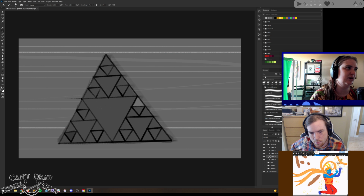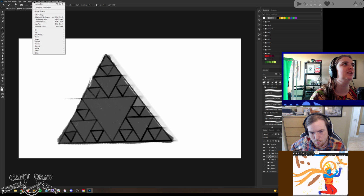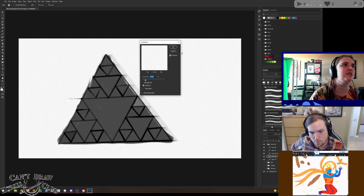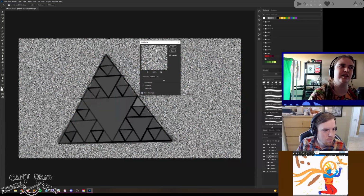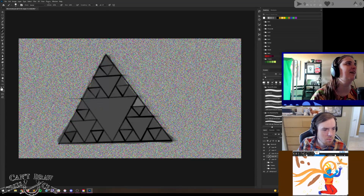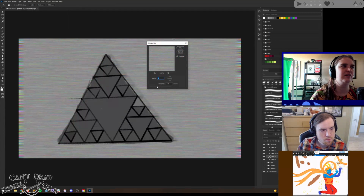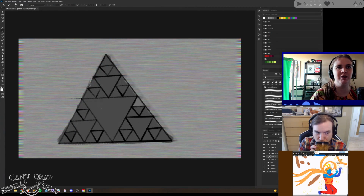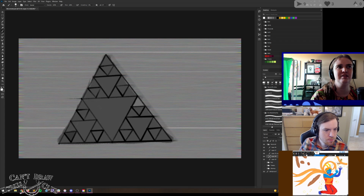Well then. There. Now it's not empty. Noise. Add noise. Please add a lot of noise. Just a lot of noise. Distribution. Nobody cares. Monochromatic. I could toggle that, but I like the color. So let's use the color. And then I would go in and do the same thing with the motion blur. Oh, and then probably just change the opacity a little bit. Just a teensy little bit until it kind of disappears.